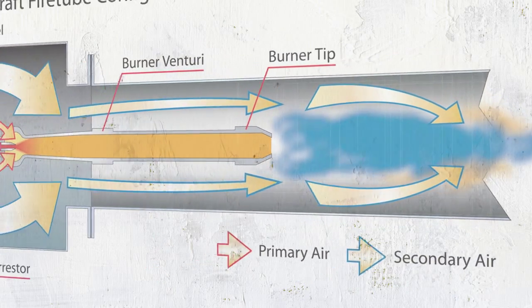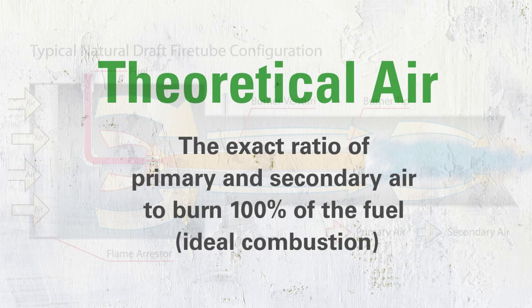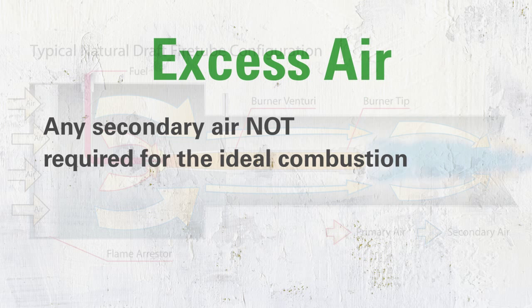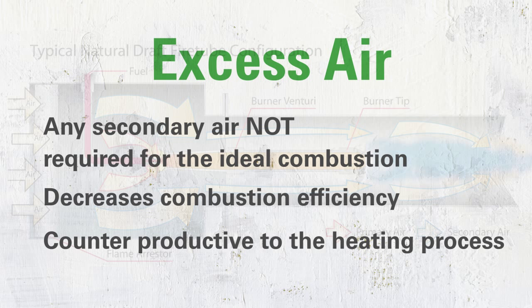The exact ratio of air, primary and secondary, required to burn a fuel is called the theoretical air. Ideal combustion at this ratio would yield an exhaust gas with no oxygen or combustibles. Any secondary air not required for combustion is excess air. Excess air decreases the efficiency and is counterproductive to the combustion and heating process.